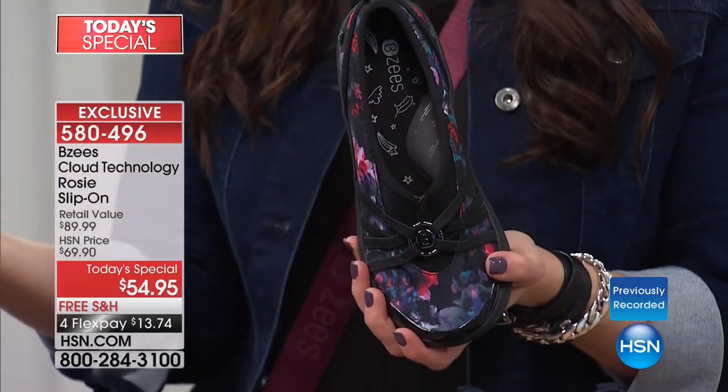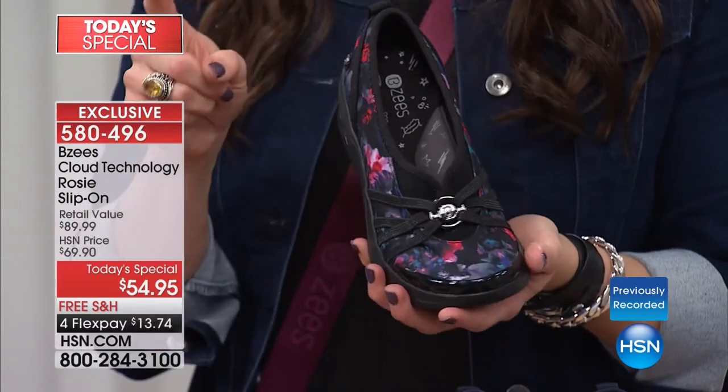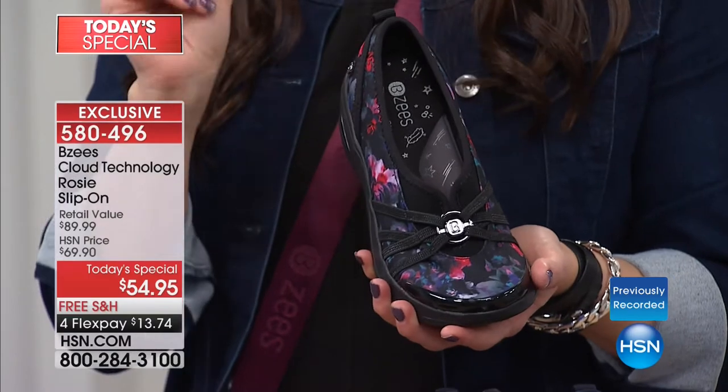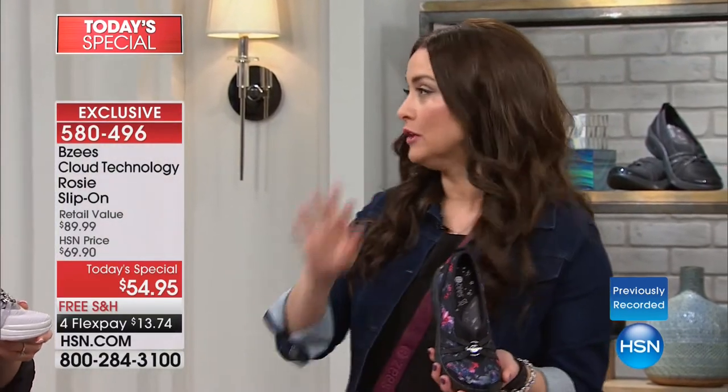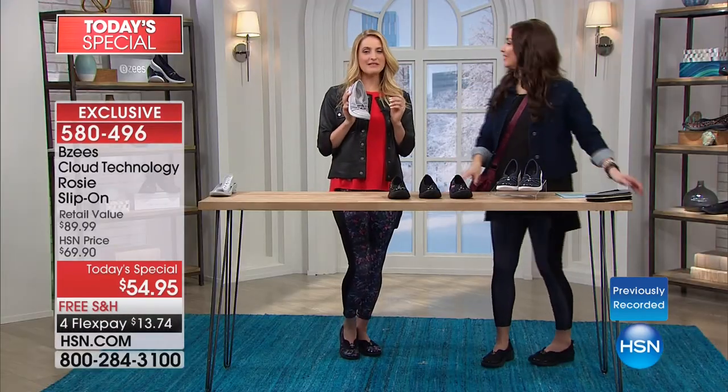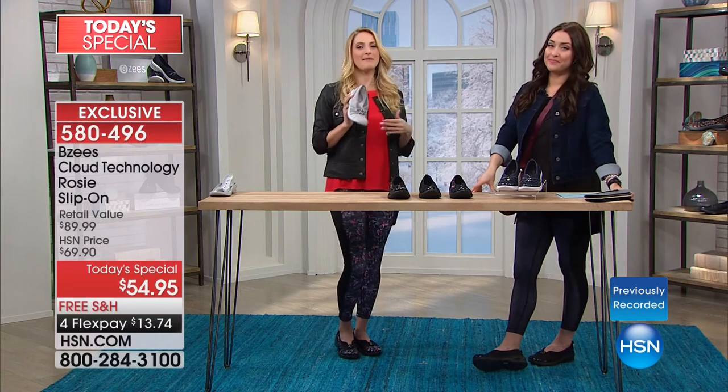Could that be any more amazing? And it is machine washable. And I tell you what, and I hope you call in if you agree with what I'm saying, you can wash a Beezy shoe over and over and over again, and they look fantastic. Like, they look brand new when you get them out of the washer. Absolutely right. So don't hesitate on throwing them into the wash machine. Let them air dry time after time.